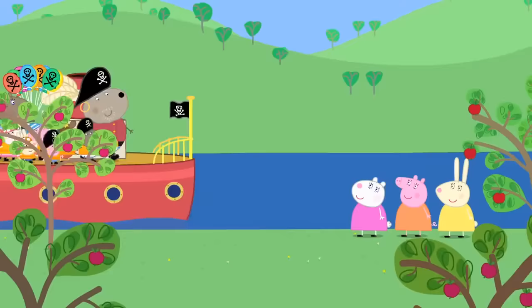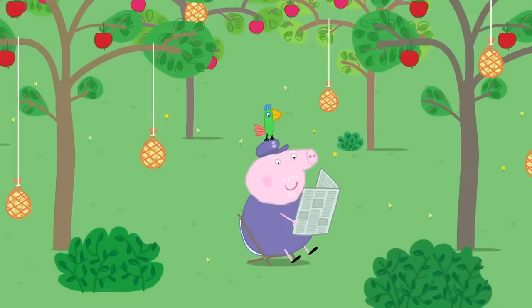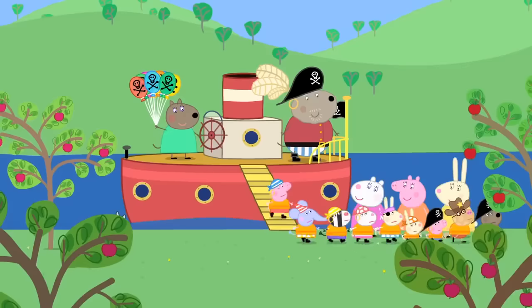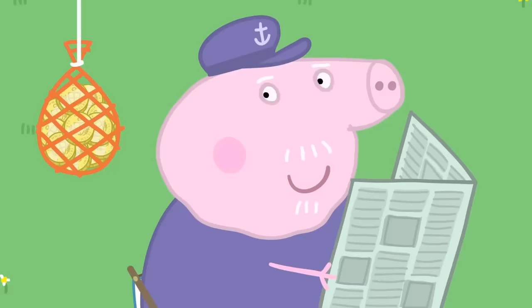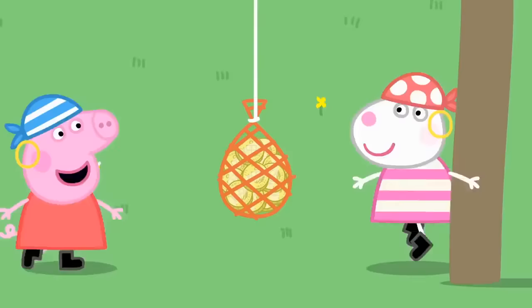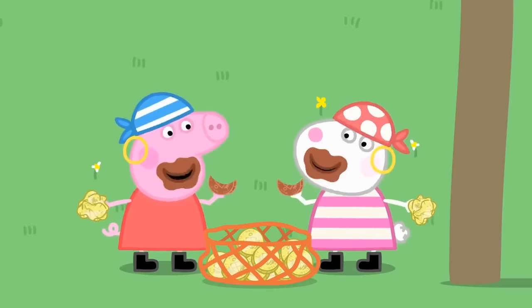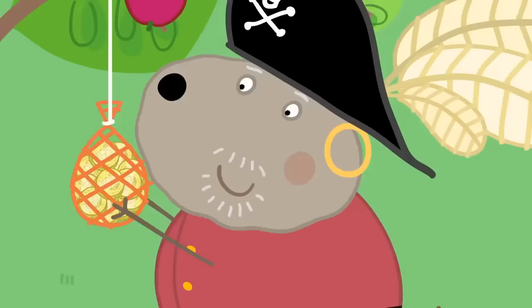The children have arrived at Grandpa Pig's orchard. The game is to get that treasure without being caught. Hooray for the pirates! Shush, Mummy! I hope there are no pirates around here trying to take my lovely treasure. Peppa and her friends have got the coins without being caught. It's chocolate coins. Everybody loves chocolate coins. Yum, yum, yum.